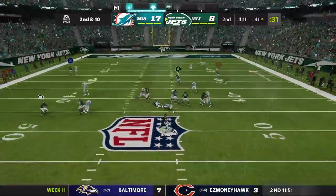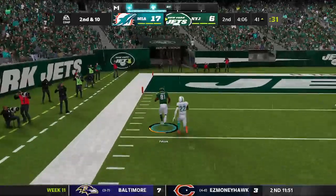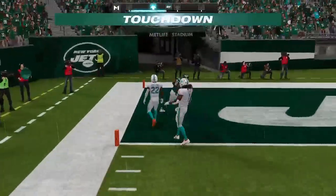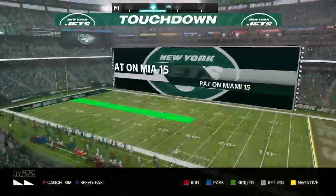Off of play action, it's McSorley. Finding the open man, and that's Tim Patrick. And he's going to take it in for a Jets touchdown.